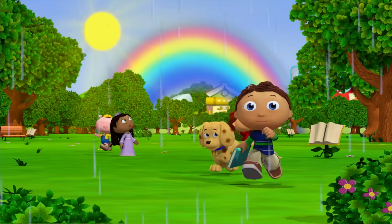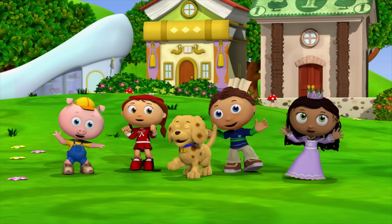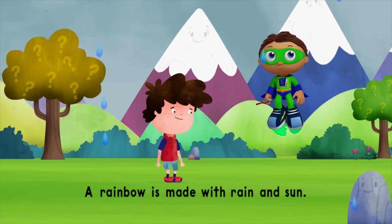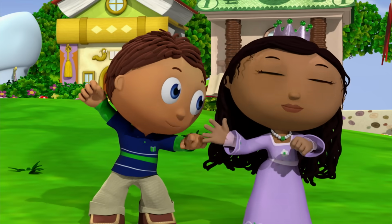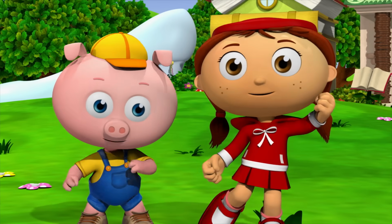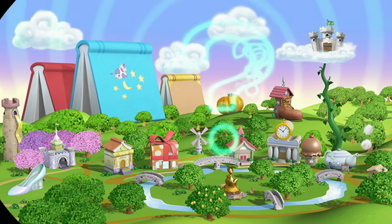Yay! Hip, hip, hooray! The super reader saved the day! We changed the story. We solved the problem. We worked together, so hip, hip, hooray! Hooray! The super reader saved the day!